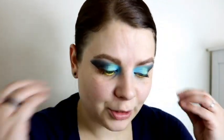Okay, so now that my eyes are all done, I'm super loving how this turned out. It's very different from what I normally do. You guys will have to let me know what you think down below because I'm super excited. So now for lips. What's funny is I had glitters all ready to go, but I really like this being an all matte look. So we're not going to tamper with that today.